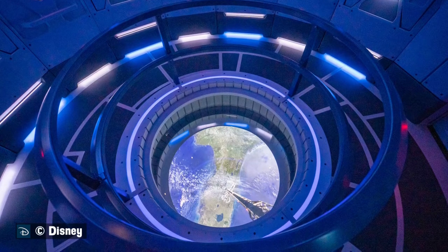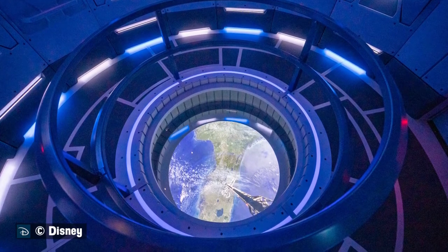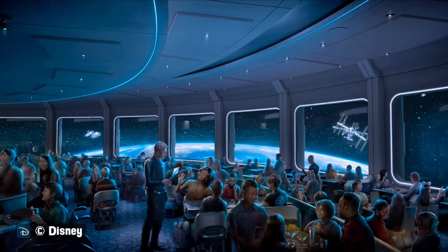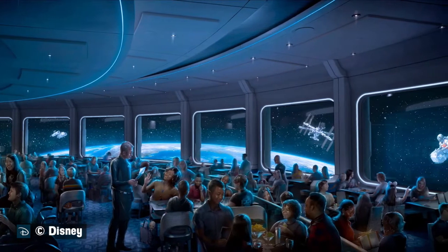The Space 220 restaurant at EPCOT takes guests on a culinary journey into the stars, taking a space elevator up to the Centauri space station. Guests can enjoy fine dining and panoramic day and night views of the Earth through the station's viewports.